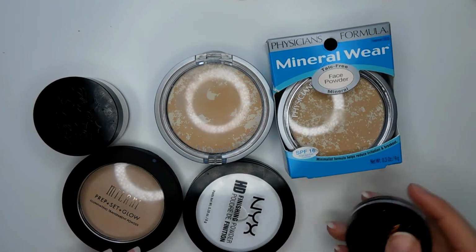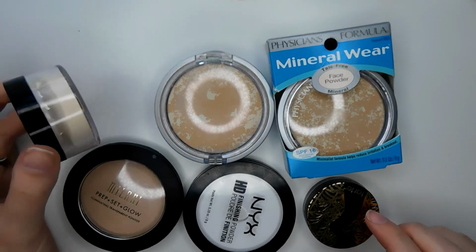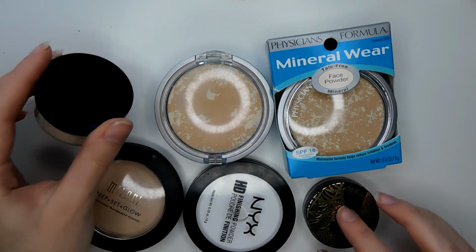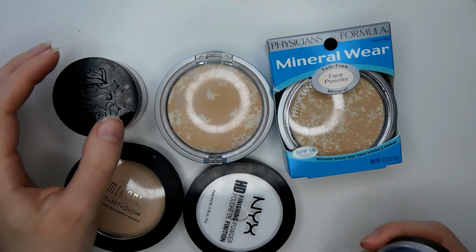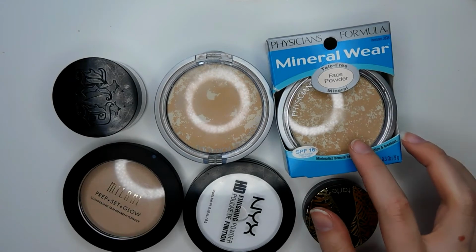Then I have 6 face powders. So these two are loose. It's the Kat Von D one if you can't read the top of it, and this is the Tarte one. It's in my project pan. Most of it's gone already. And then I have a backup of the Physicians Formula one.